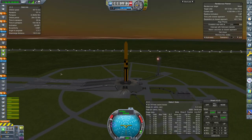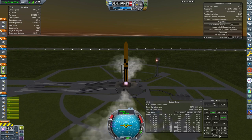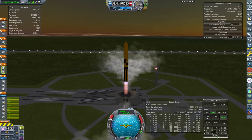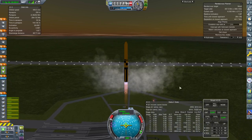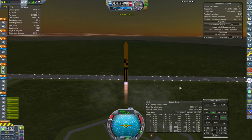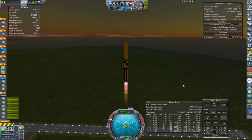We've got the big first stage, very noisy. Get that going. Decouple and off we go. These are good. Everything is good. We're going to just put ourselves up into the next time bracket because we're going to try and get this launch done reasonably quickly. I don't know what orbit I want to put this in, actually.